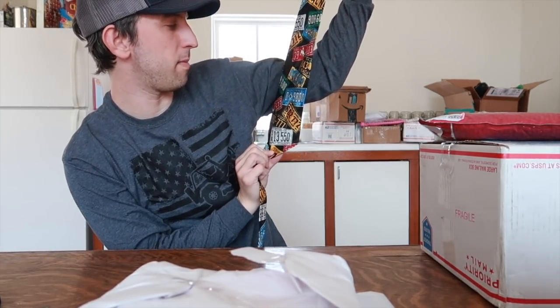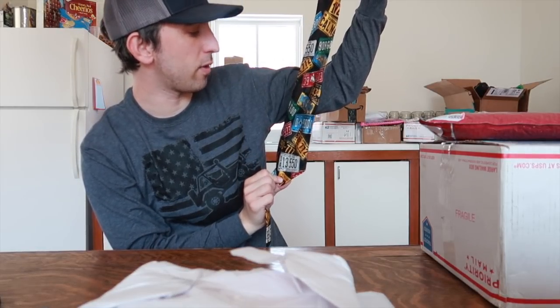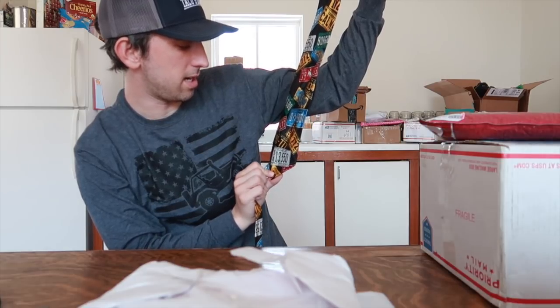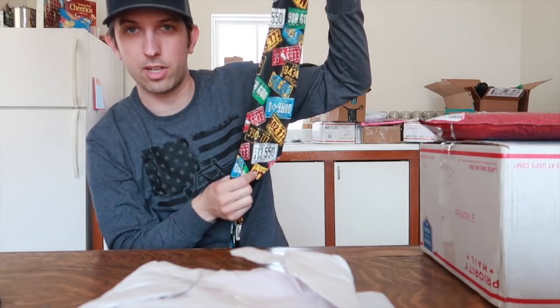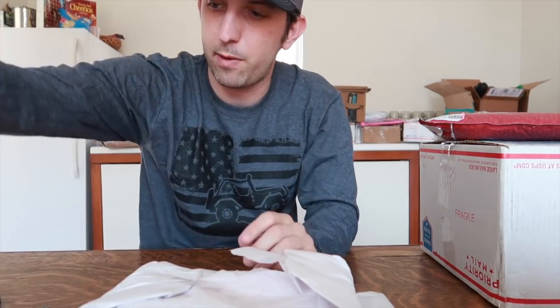All sorts of different ones. You got New Mexico, Florida, Georgia. And they're actually kind of legit. Like 1941 Wyoming looks legit. The Idaho one looks legit, so they must be actually legit license plates. Very, very cool with that one. Thank you for that, Kelly.